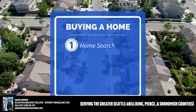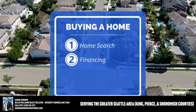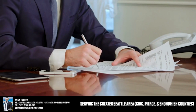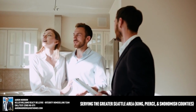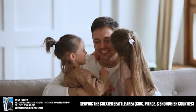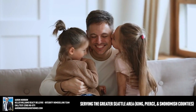Now, the second item is your financing. If you are using a loan, you want to make sure that you're using someone that has a lender that can do a great job for you, save you money not only on interest rates, but on all of the closing costs as well. If you do have a great real estate agent, they send a lot of volume to some of these lenders, and they can do a better job than maybe going with your bank. So getting that financing right and having a referral to a lender that can do a great job for you can save you thousands of dollars in the long run.